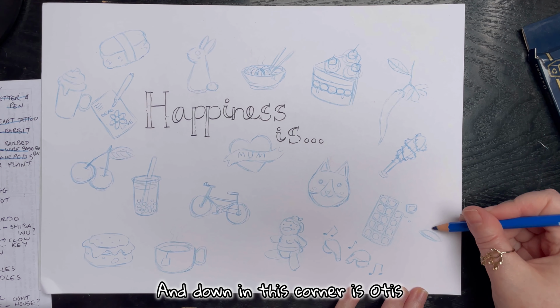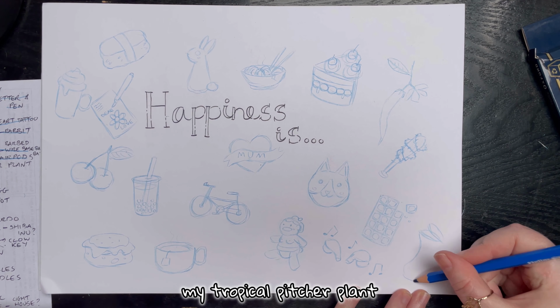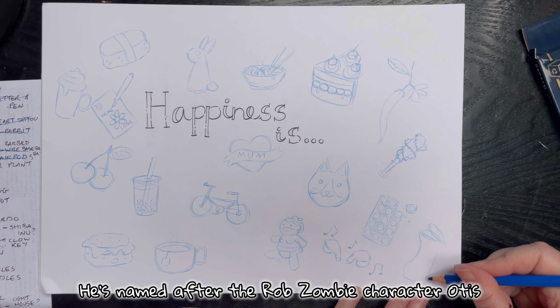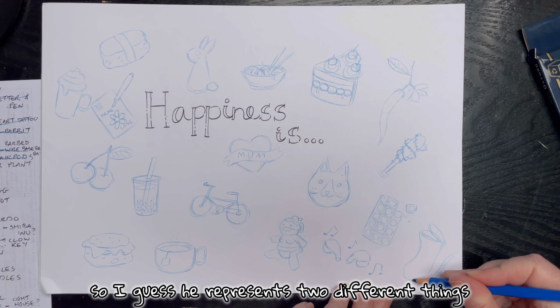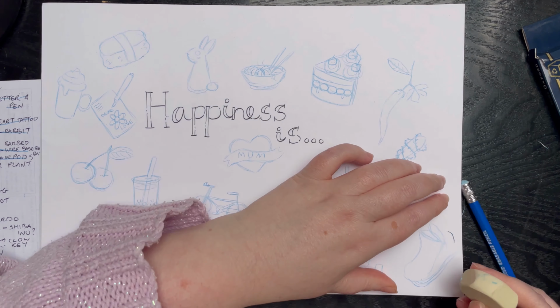And down in this corner is Otis, my tropical pitcher plant. He's named after the Rob Zombie character Otis, so I guess he represents two different things.